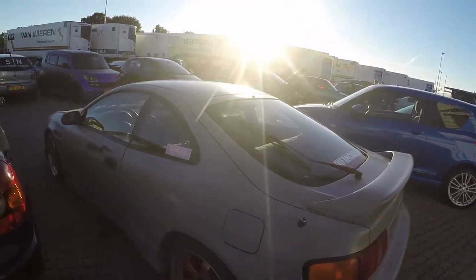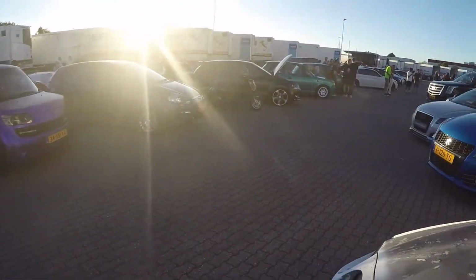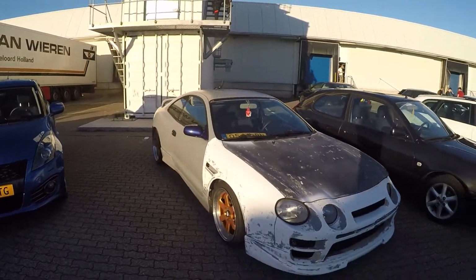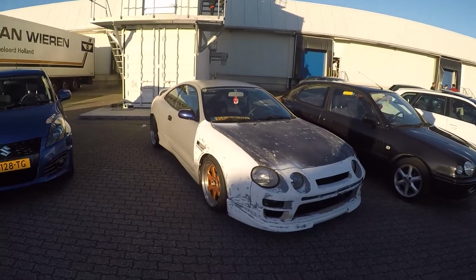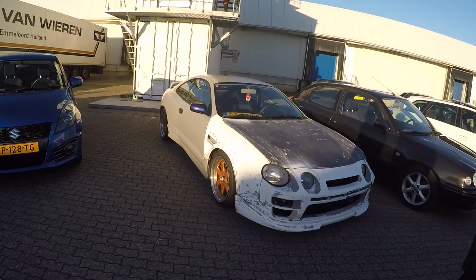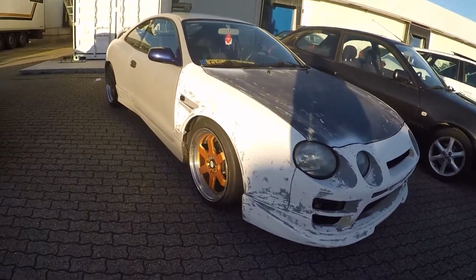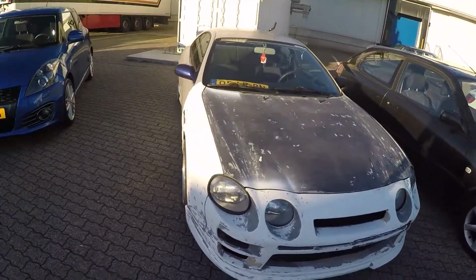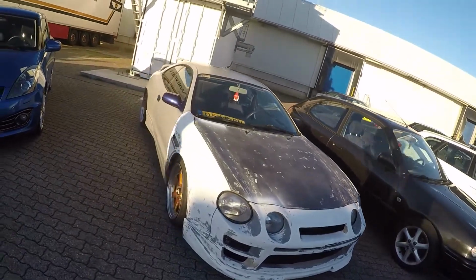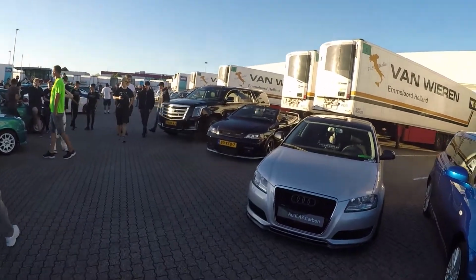And then we have the Celica of Lonneke, who is somebody's little sister from back in the day that I know. And she's now into cars. She's working hard on this, and well, for now it's just primer and bumper and stuff, but I like the fenders and the bumper, so when this comes out in paint, I think it's a pretty cool car. FBI? No, it's the president.